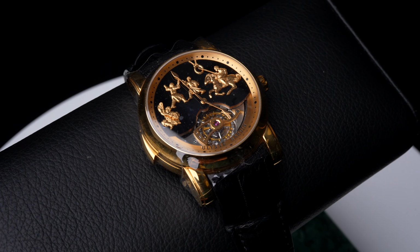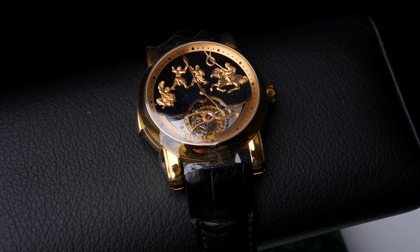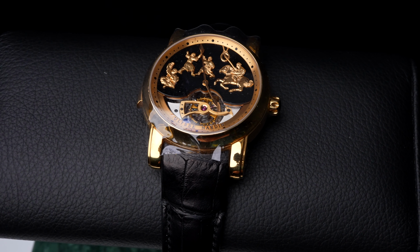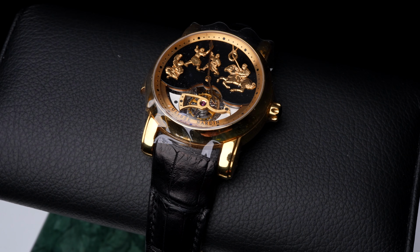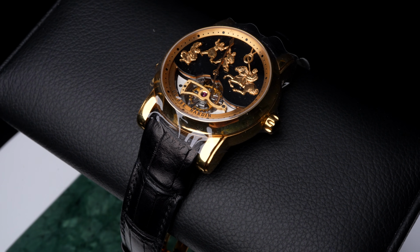Now, this is a watch that originally retailed for $680,000. Why is this watch $680,000? It's pretty simple to see. This is a minute repeater, this is a tourbillon, and this is a mechanical scene that goes live on the screen as soon as you press the minute repeater, depicting the scene of Genghis Khan in a fight. Quite impressive, actually. It is a very, very impressive mechanical watch.